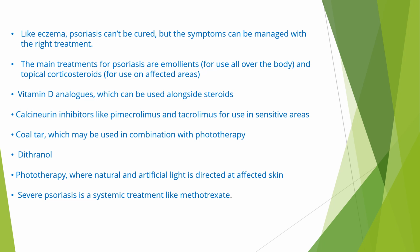With regards to treatment for psoriasis, this also can't be cured like eczema, but the symptoms can be managed. With similar treatments to the eczema, and these include emollients for use all over the body and topical corticosteroids for use in affected areas. You can also get prescribed vitamin D analogues, which can be used alongside steroids. Also, calcineurin inhibitors like pimecrolimus and tacrolimus for use in sensitive areas. Coal tar, which can be used in combination with phototherapy, and dithranol.